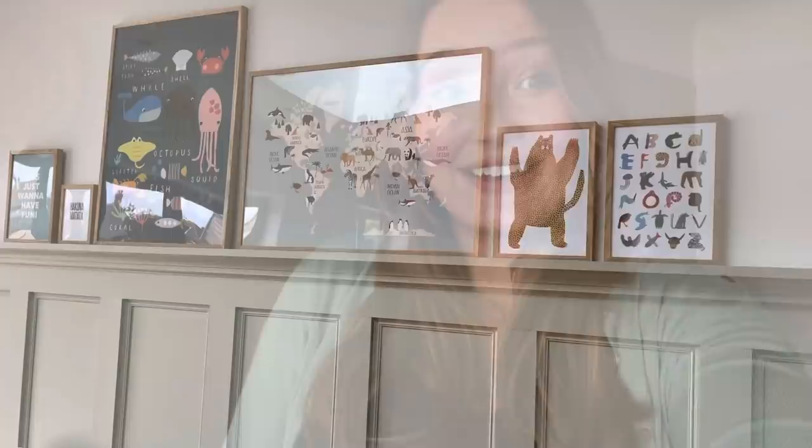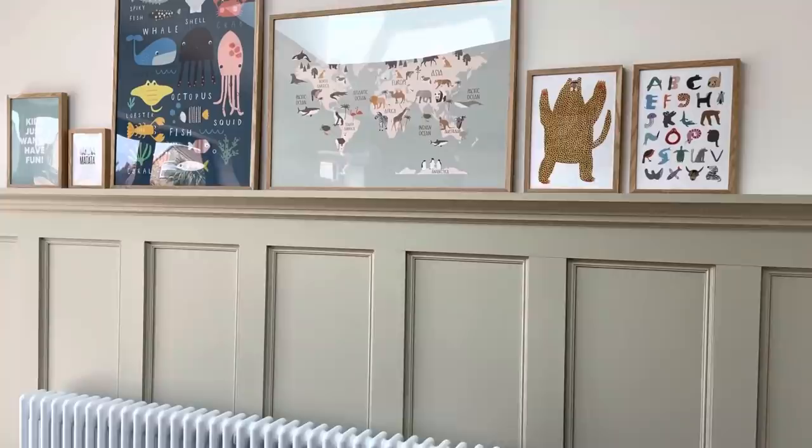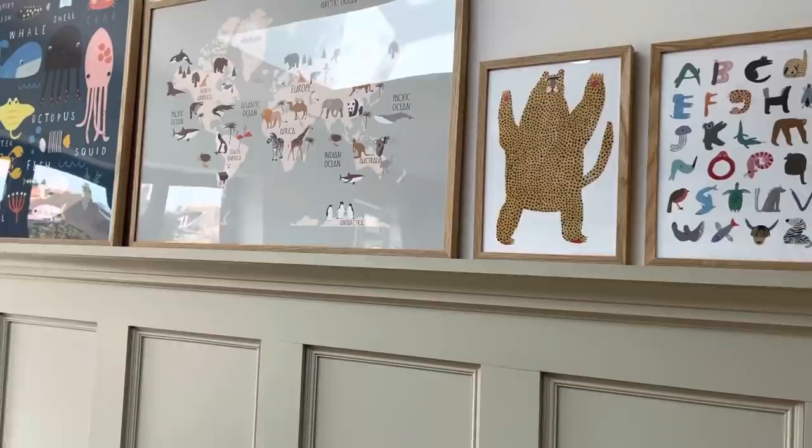So I put them all up here on the shaker panelling in the dining room so you can get a rough idea of what it's going to look like, because we've currently got the carpenter making this shaker panelling for the nursery. I think we're going to go for like a minty green. We'll see. We're going to go today and pick some colours. But these are the prints that we've picked. I thought they're really beautiful.